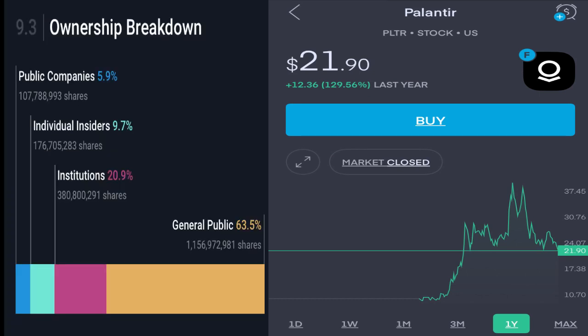So the ownership breakdown, we can see the general public own a majority of the shares, which is not the best sign at the moment. 63% own, which could be why Alex Karp praised the retail investors rather than the big Wall Street guys. So they own 63% of the company, as well as 20% in institutions, 9.7% in individual insiders, and then 5.9% in public companies.